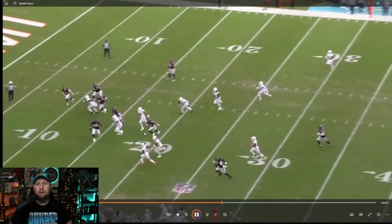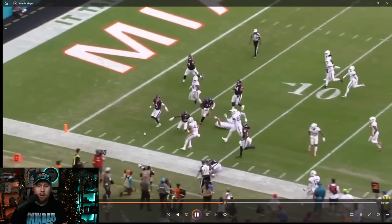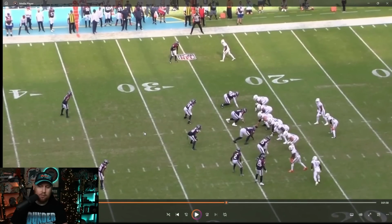They did it a lot in the second half, like I said. They went up by 30. They played a lot of soft zone and stuff like that. It played off because we got the interception, but they kind of took advantage of us playing soft in the second half.